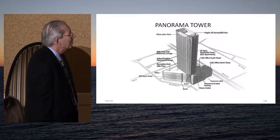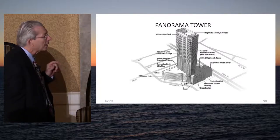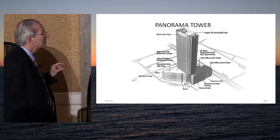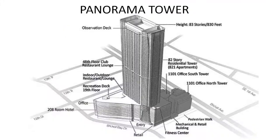Okay, I want to talk about mixed-use projects because they utilize airspace in different ways. So mixed-use projects frequently look like it's just a building. It just looks like any other building. Panorama Tower, as we discussed before, it's just one structure. However, it's broken up into pieces, and those pieces are separate fee parcels that can be created and can be transferred separately. So you have the tower, which is the residential portion. You have an office portion. You have a retail portion.